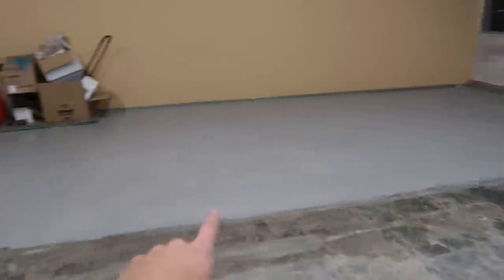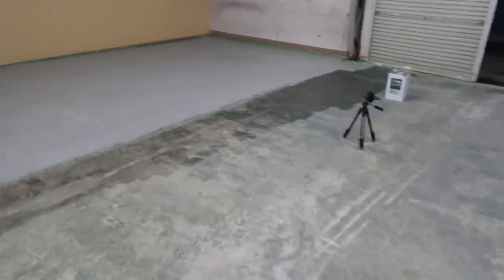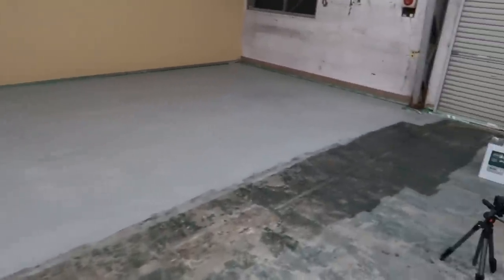This half is now all done, and I'm getting the primer ready now to start doing this side. Man, we're getting so much done. Cannot wait to see the final product in the next few days. This should be dry enough for me to walk on it and do a second coat by the time I finish primering this whole section.